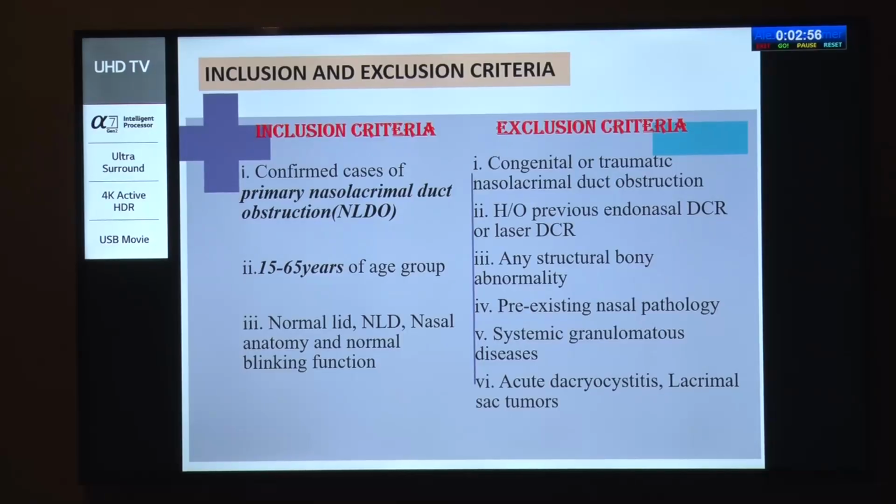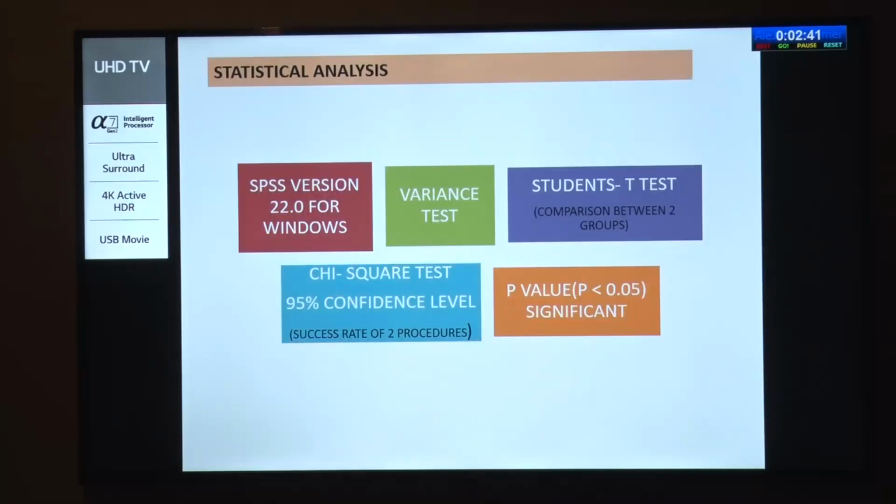We included all confirmed cases of primary NLDO within the 15 to 65 years age group and excluded all congenital, traumatic, infective and malignant causes of nasolacrimal tract obstruction, any history of previous endonasal or laser DCR, and any structural or nasal pathologies. The statistical analysis we did with students t-test and chi-square test.